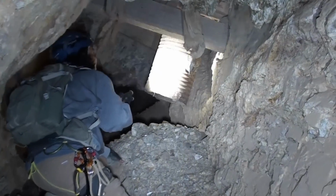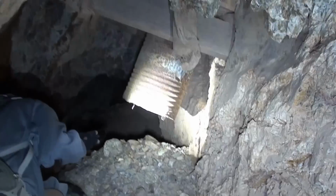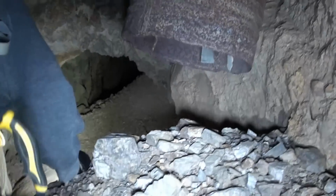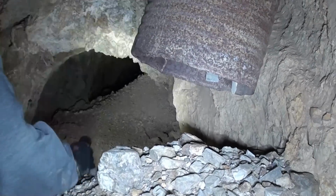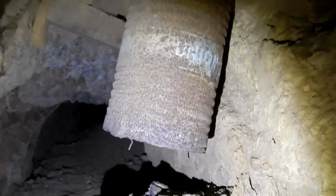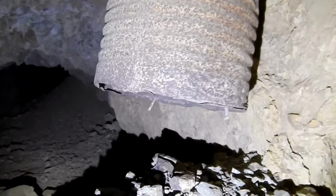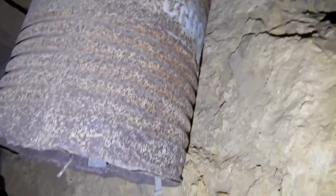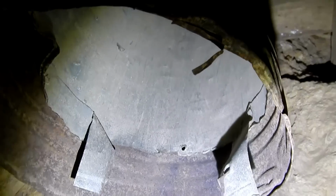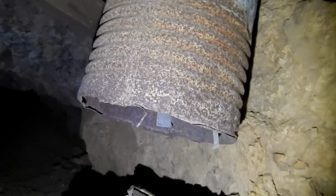There's a carbide can. Big one. Isn't that neat? Oh, I feel a lot of air somewhere. Where's that coming from? Is that coming out of that chute? Must be coming out. Here's a Union Carbide can used as a chute. That's kind of neat.